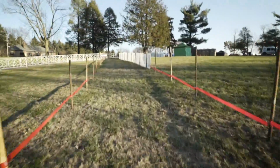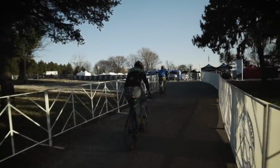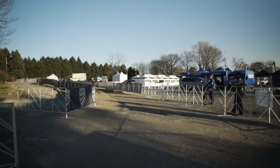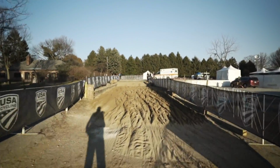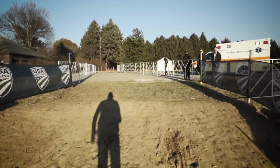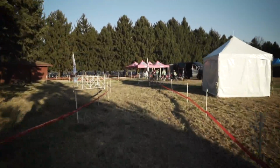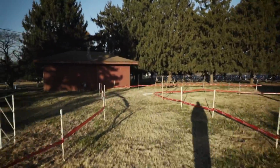And then we're looking at the UCI sections as well. Little ditch that they go down and come back onto the asphalt. And then we really have our marquee feature of this course that has been built from scratch. Yeah, you go right into the sand pit. Definitely rideable. You'll see the lines in there. They are tilling that up each night, so it will change from day to day, but it is deep sand, is rideable for most of the riders.